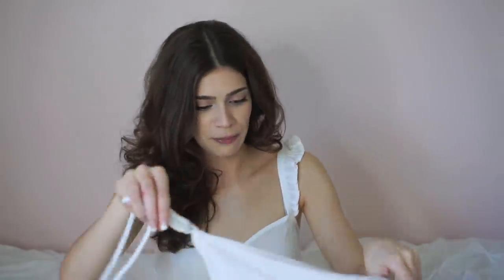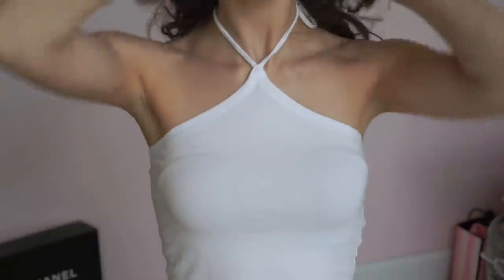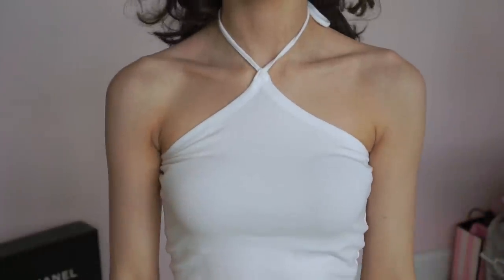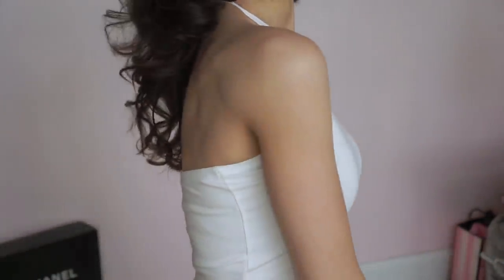Okay, next up we have another little halter top from Brandy Melville, and this is so soft, you guys. This is probably the softest shirt in this entire haul. But again, it's literally a regular halter top, and you just tie it into a halter. There's really nothing fancy about it, but it comes up into a little triangle, maybe a different shape than some halter tops you've seen, but it's just super cute and so, so soft.